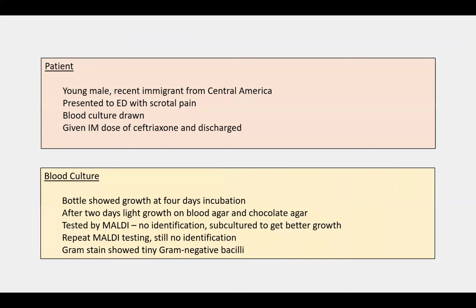And that blood culture was important because what happened is 4 days of growth. It took a long time for anything to grow. And once we streaked it out onto the plate, it took a long time to grow on the plate. But it grew on blood agar and chocolate agar. Same story here. Nothing identified by MALDI, nothing identified by MALDI when we did it again. Did a gram stain: teeny tiny little gram-negative bacilli.